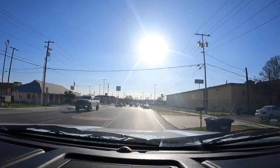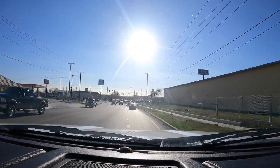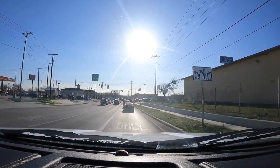Coming up here, this is Highway 46 South. You'll hear 46 South and 46 West. This is 46 South.